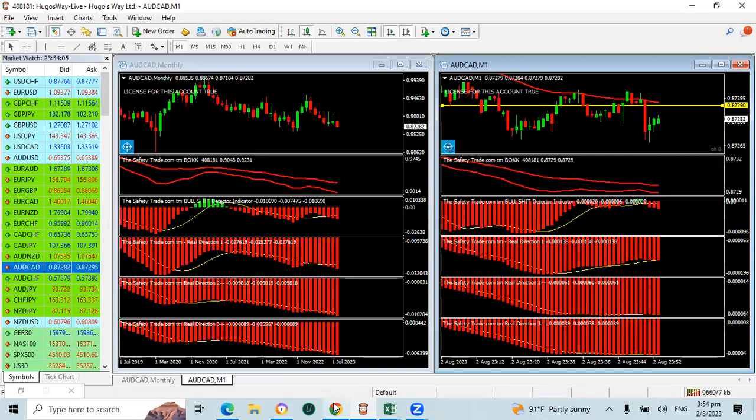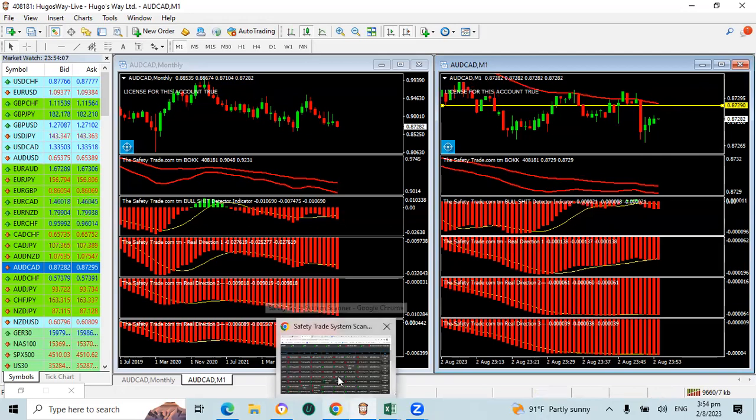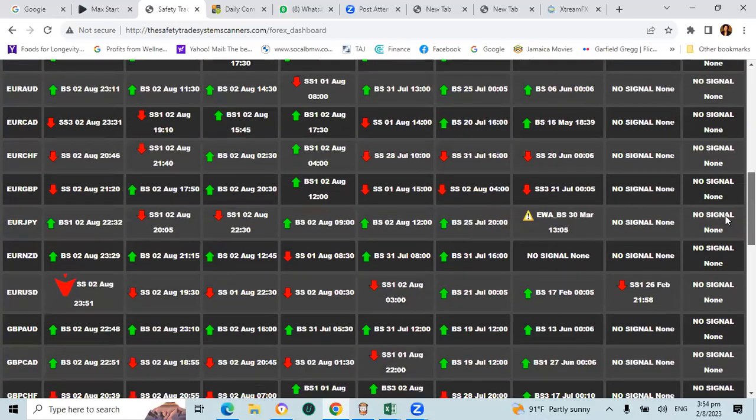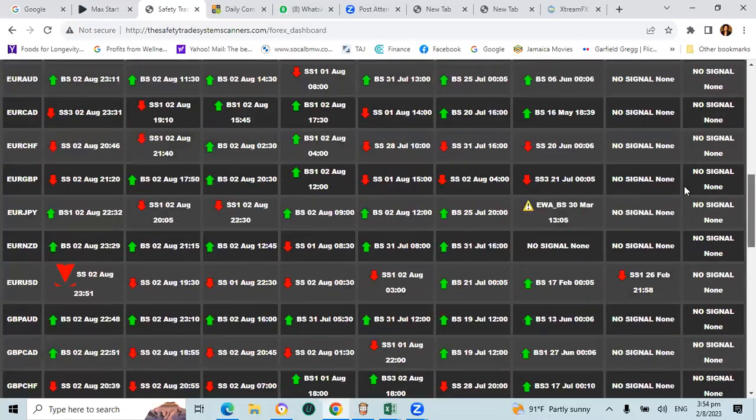This system is awesome, guys. Let me tell you, if you have this, you have a mint. You have a genie in a bottle right here with this. Add the scanner. Oh my goodness gracious! It sends you right to the trade that's live and happening and popping.